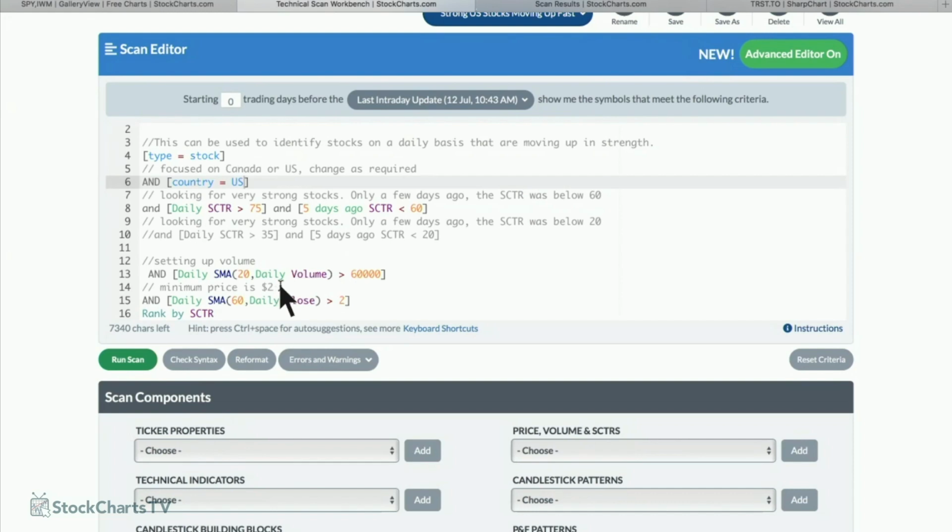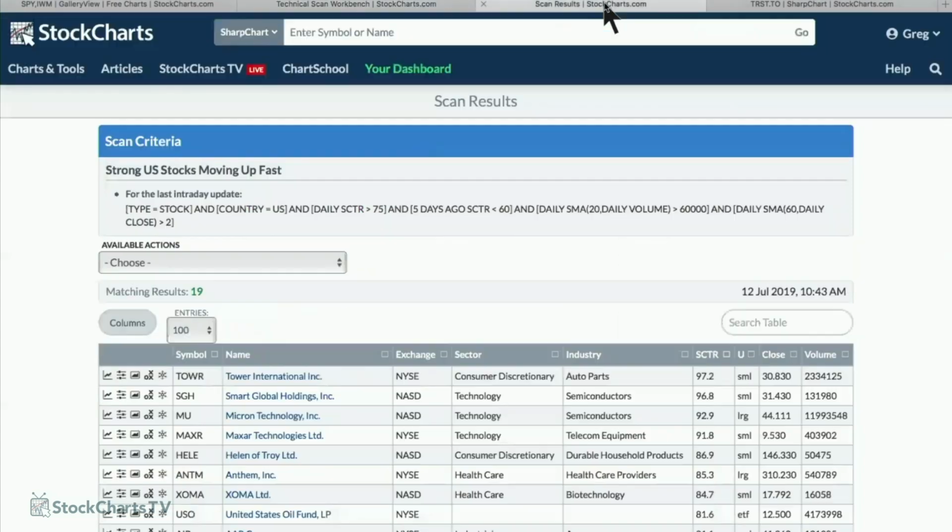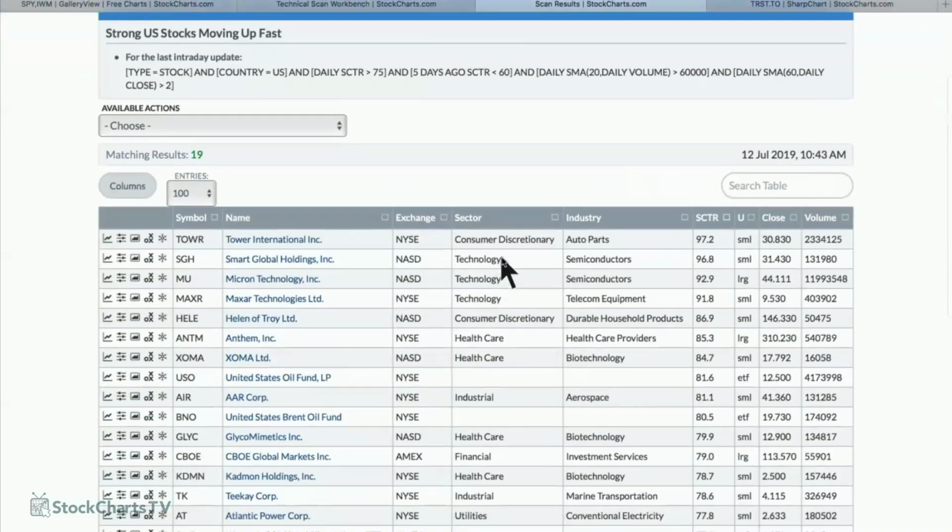So we could change this from 60,000 to 100,000, 200,000, whatever. Some people like to play small cap, some people don't. We're going to bring them all in here with a price that just has to be greater than $2, so we get rid of lots of the junk. The scooter ranking typically doesn't have a lot of low price stocks, so it should be okay. So we're going to run the scan now, and it gives us 19 stocks to look at.